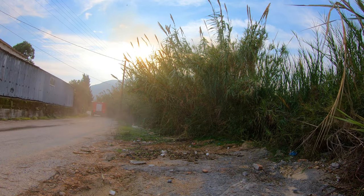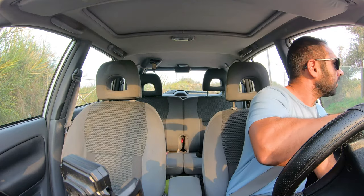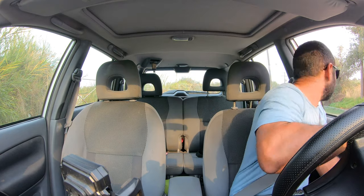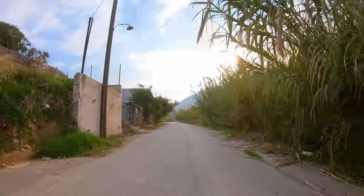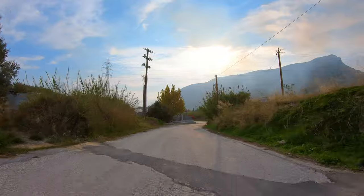I hope everything is fine. No other vehicles are coming. Okay, I don't hear any other vehicles coming from the back. So, yeah. Okay, let's go and see what's going on. I can see the smoke from the right side going into the air. But that's not where we are headed. We are going left.